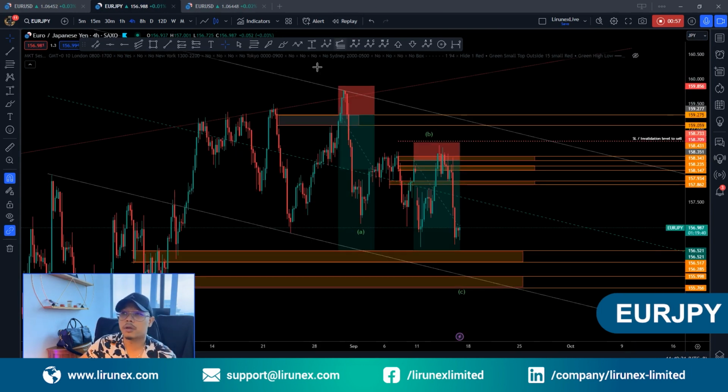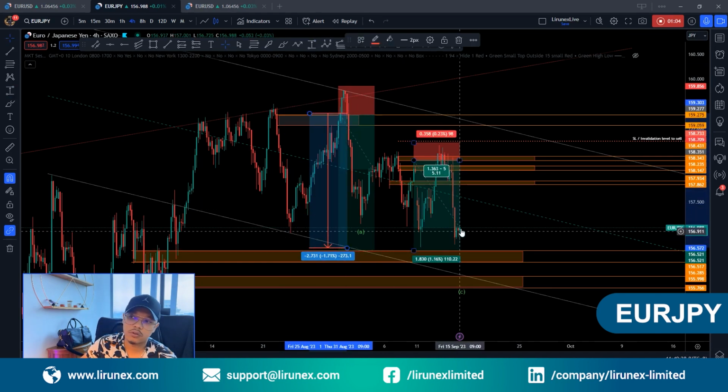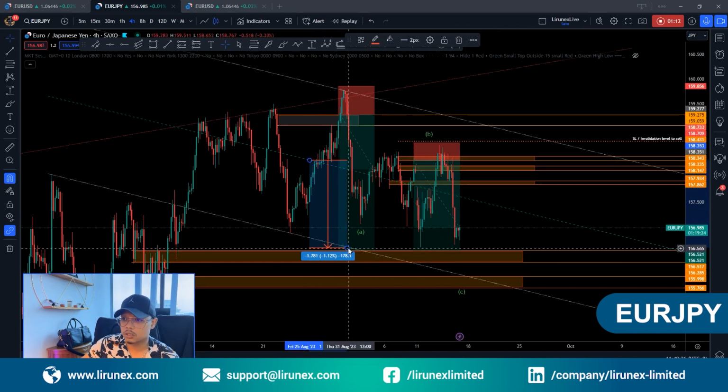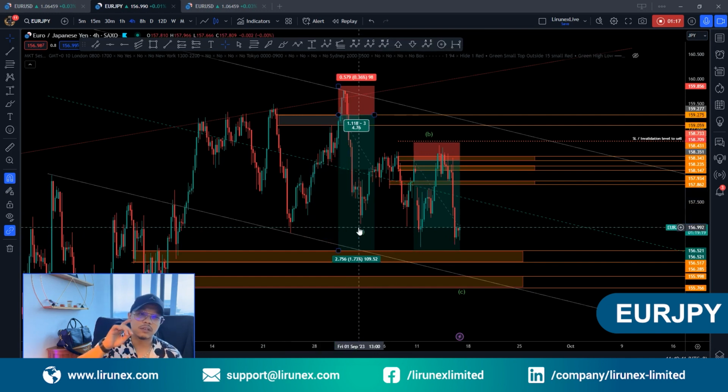So for JPY pairs, Euro JPY for the first one, splendid movement by Euro JPY for 273 pips from the first selling point, and for the second selling point we are currently running at 178 pips in total, but at the current price we are running for 135 pips. Let's see if we can hold it till our medium risk zone at least.